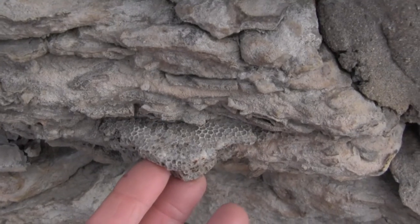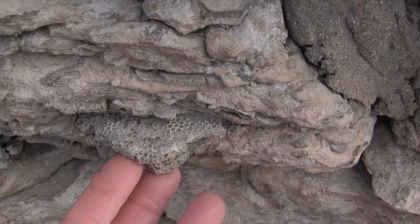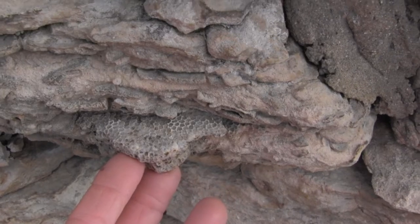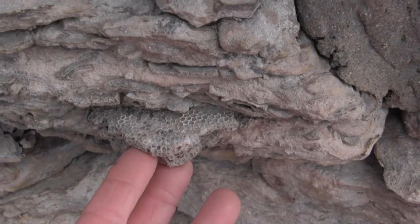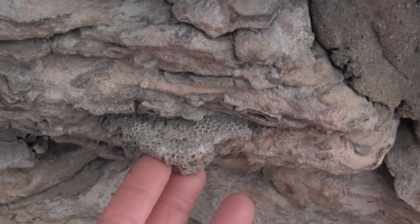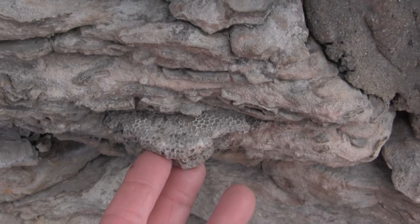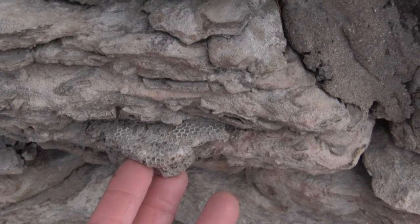Here's some more honeycomb fossil. It's called honeycomb fossil because it reminded somebody of the honeycomb in a beehive. Of course, this is the leftover parts of something that was alive a long time ago, a type of coral.